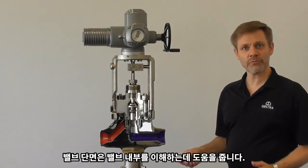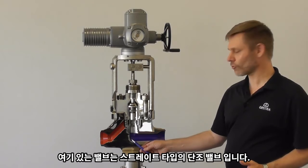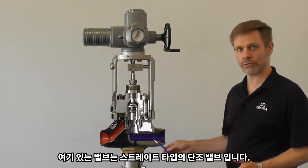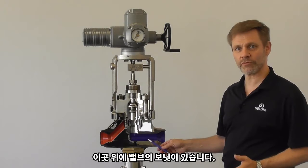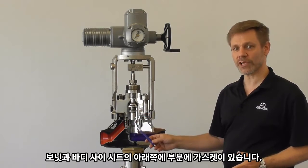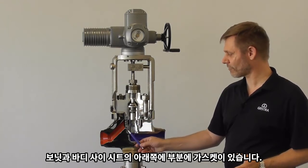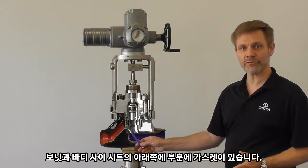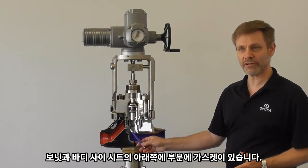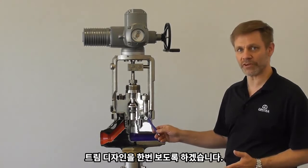This cut model shows very good the valve body. Here the die forged version and straight through in this case. Then we have got the valve bonnet here on the top, and we have got the gaskets between bonnet and body here, and the gasket under the seat bush here inside in the valve body. And now let's have a look at the trim design.